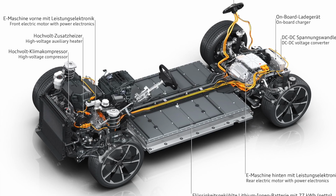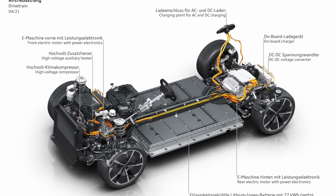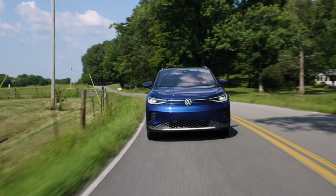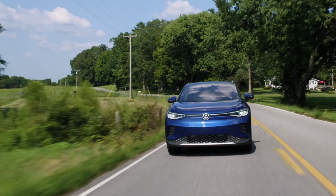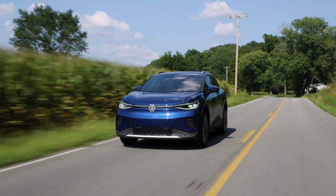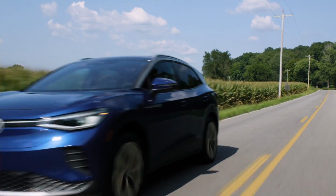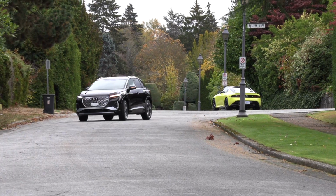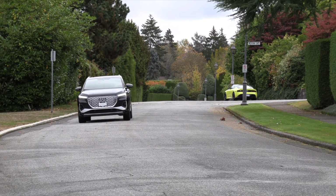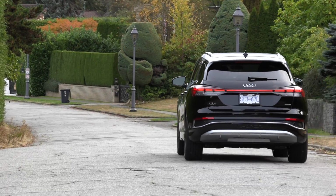The Q4 and ID.4 are based on the same platform, Volkswagen's MEB electric vehicle platform. The emphasis is on maximizing space, range, comfort, and convenience. The result is a longer wheelbase, shorter overhangs, and a roomier, more functional cabin. Both the ID.4 and the Q4 perform well. They have plenty of power, competitive range, and get top marks for easy driving ability.